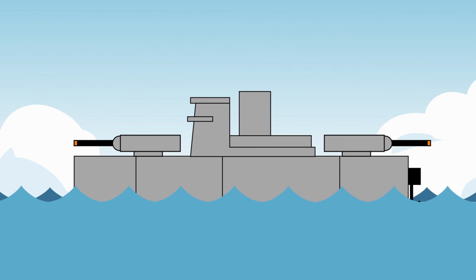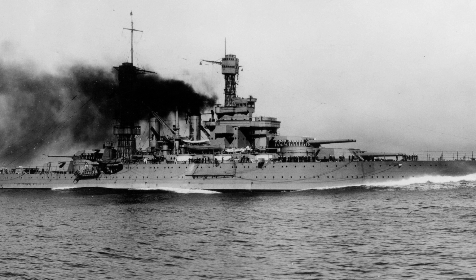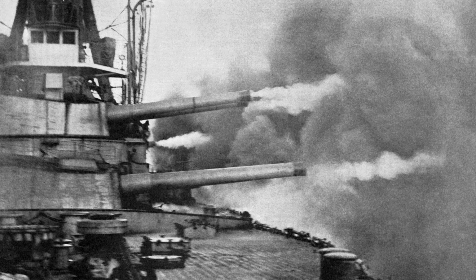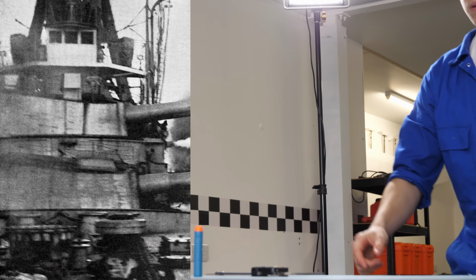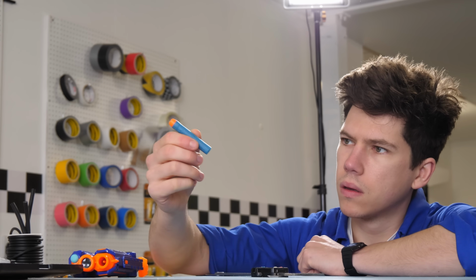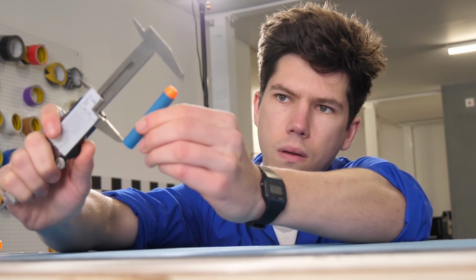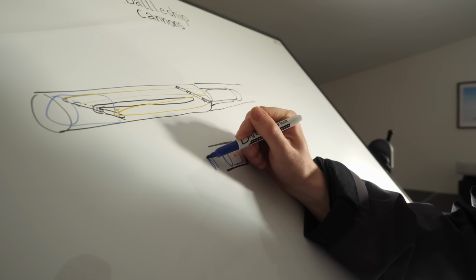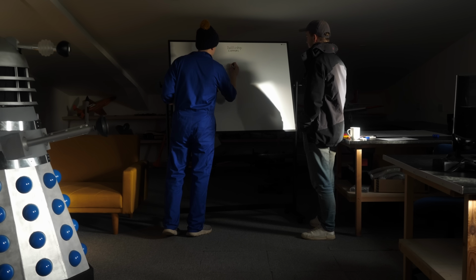The problem is that to make this also the coolest RC boat in the world, we'd have to make the turrets fully functional, meaning they would have to rotate and also fire projectiles, just like a real old-school battleship. To take on such an ambitious engineering challenge, though, required us to break each problem down into smaller steps, so naturally we started with a fun one: the cannons. First, we needed to figure out how to make them work.